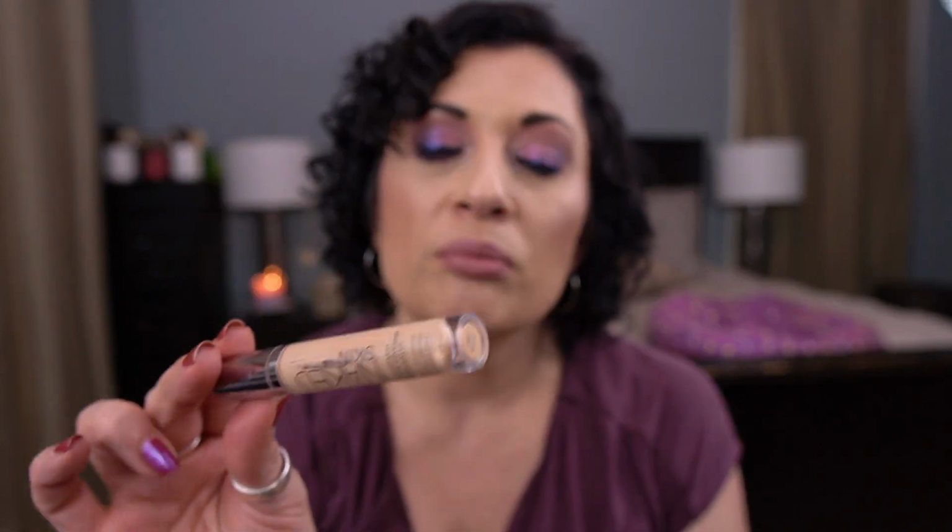I don't usually use products like that, but I'm just not really enjoying this on my eyes or under my eyes. So I just figured it's fine as a primer. I've been using an Urban Decay primer for that, and this is almost done. So I'll just use it for that purpose until it's finished.